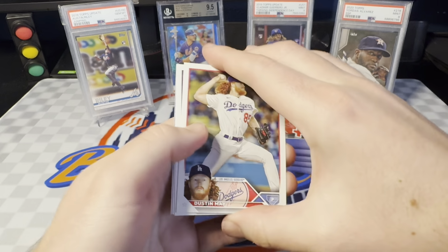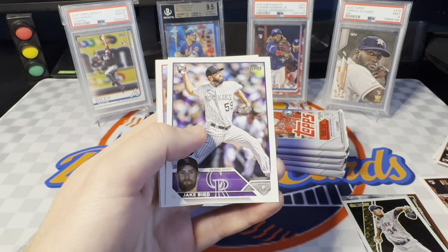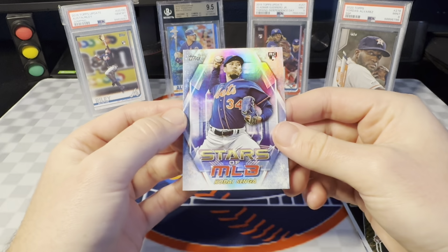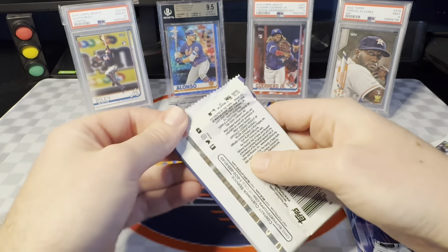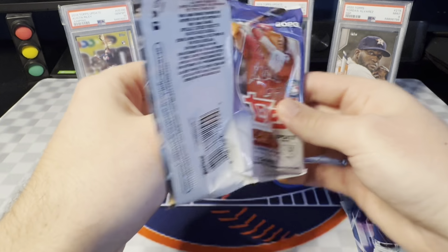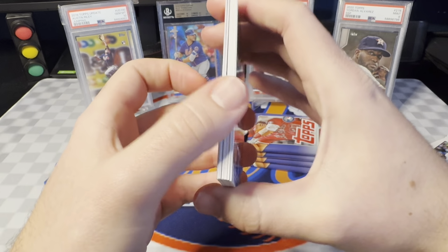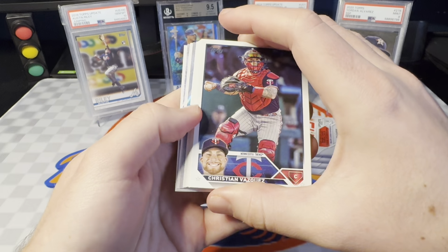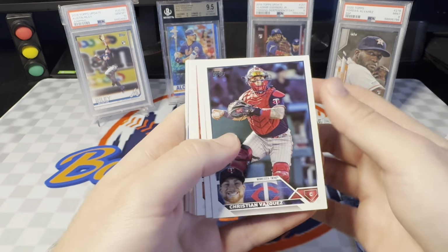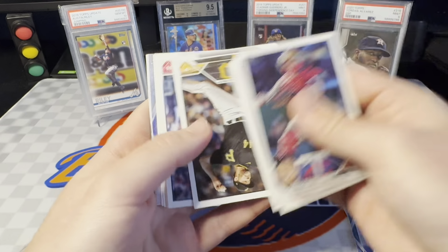It's like we got not much going on in this pack. Okay, I thought we were going to have something there. Do not. Another Senga rookie. Sweet. Stars MLB. Hoping for at least one numbered card, preferably not a gold, because I feel like that's all we've hit in these. We got a chrome and probably an all-star game. Okay, so don't see anything numbered in here.